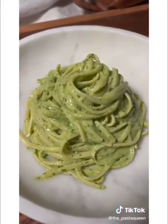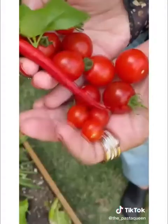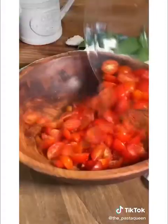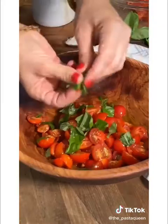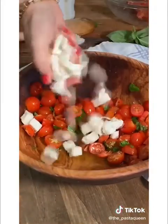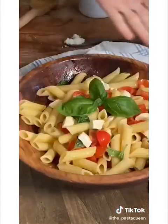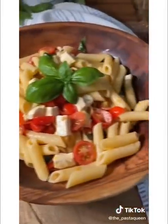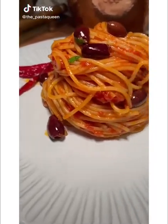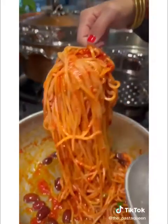Just gorgeous. This pasta salad will awaken your inner Italian. Ingredients. Woo! The basil and cherry tomatoes are looking good today, just like you are. Let them swim in extra virgin olive oil. Rip the basil by hand, on with the fresh mozzarella and some salt. Toss the pasta in hot so that the mozzarella gives in a little. Just gorgeous.